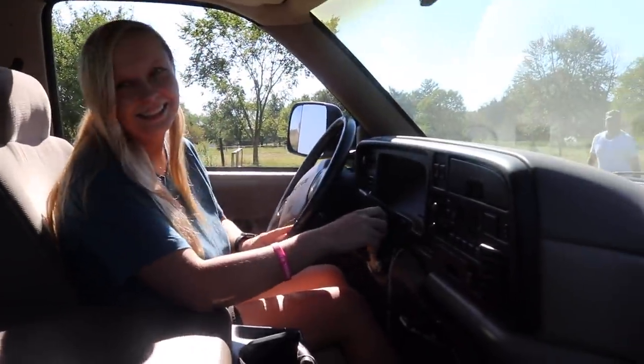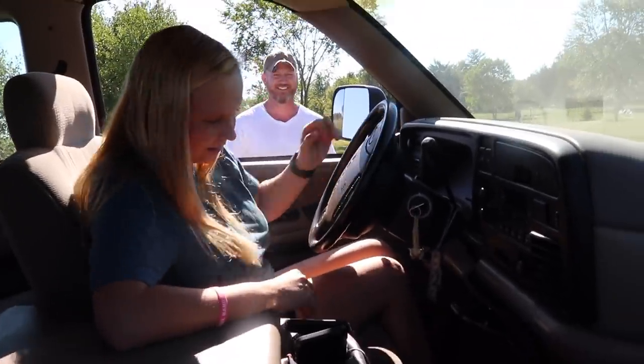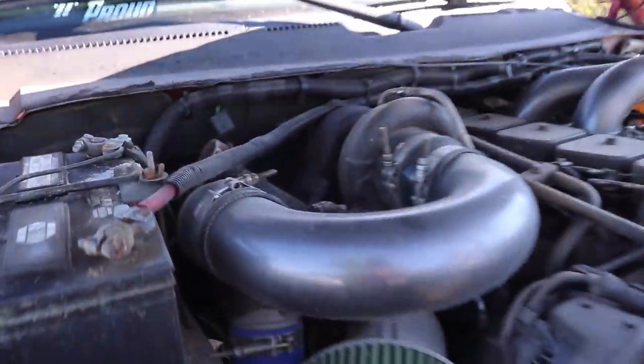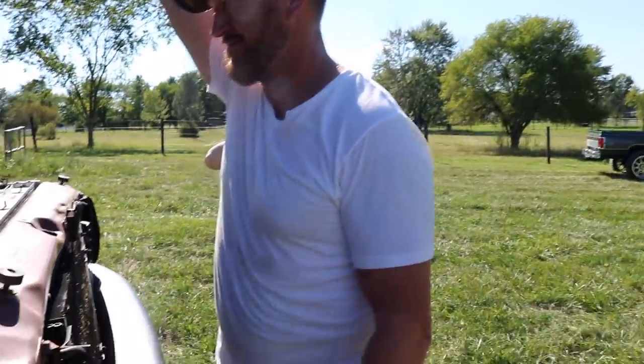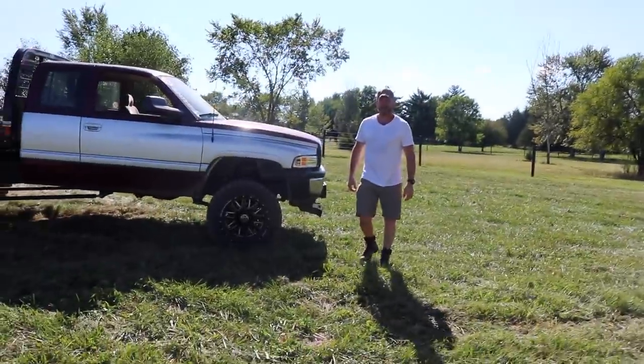Have you ever had more fun in your life? No, that was really fun. That was really awesome. Pop the hood so we can show all these guys why it does donuts so nicely. Big pusher turbo. Lots of fuel, lots of air. This thing eats. This thing gets real dirty. That was fun.